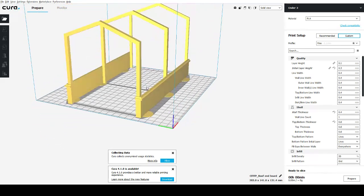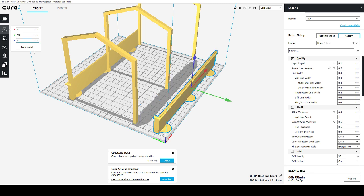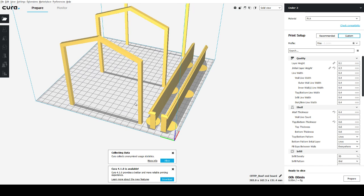Now, I'm going to get these parts set back to where I had them. And we're going to see approximately how long this is going to take to print.